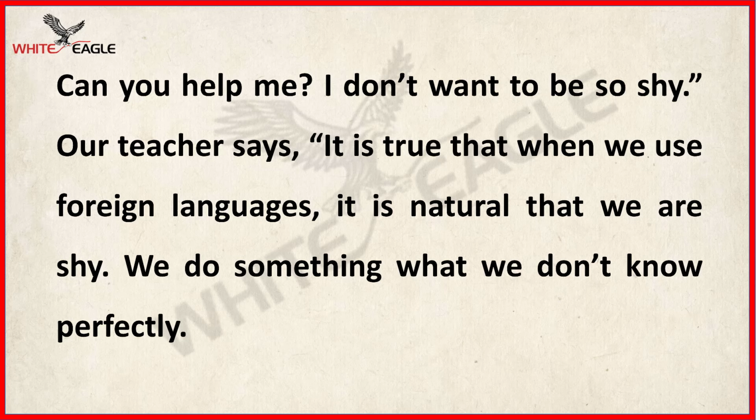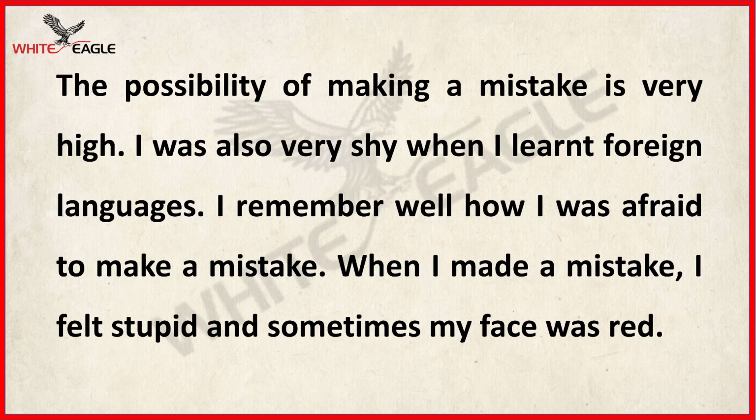Our teacher says, it is true that when we use foreign languages, it is natural that we are shy. We do something what we don't know perfectly. The possibility of making a mistake is very high. I was also very shy when I learnt foreign languages. I remember well how I was afraid to make a mistake. When I made a mistake, I felt stupid, and sometimes my face was red.